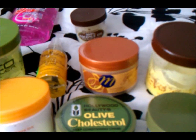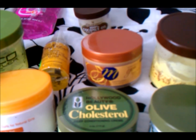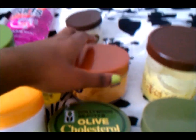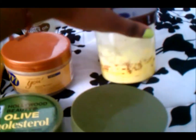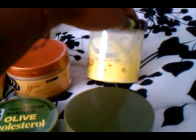The texture of it is really strange. And while I was doing it, my nail polish was literally stripped off of my fingernails. So I don't know what it has in it. It's supposed to be a natural product, but they should just stick to what they know, and that's relaxers, and I'll leave that alone.